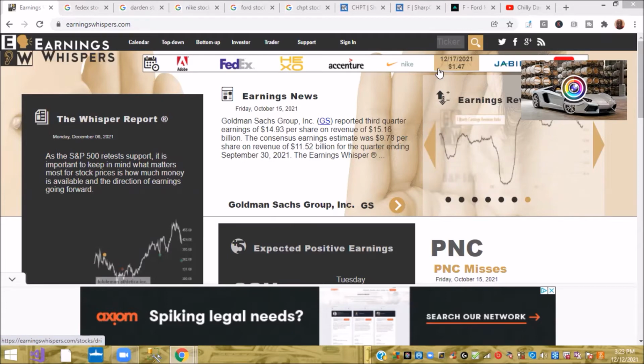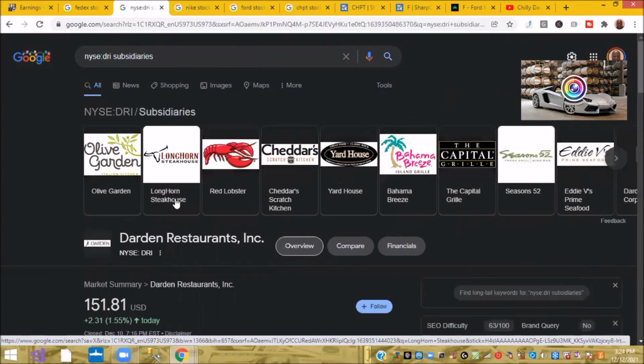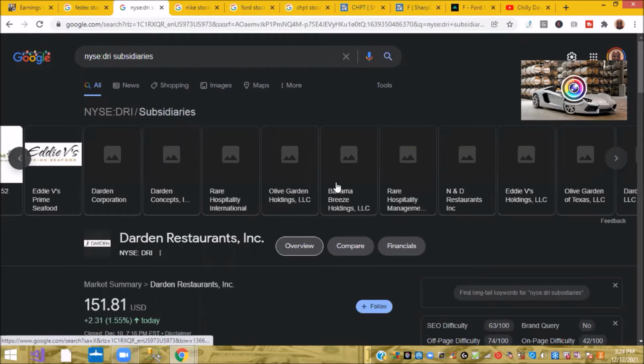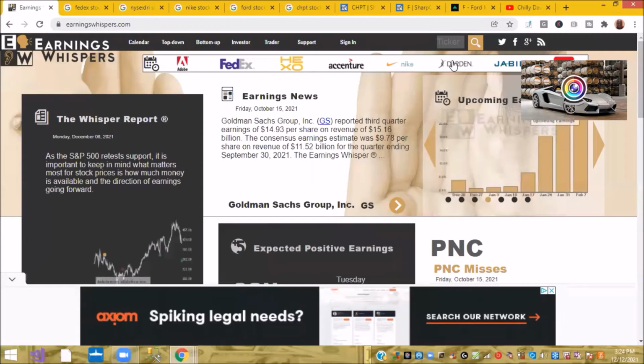Darden, which is companies like Olive Garden. They are based out of California, but basically it's a stock for restaurants. So it's Olive Garden and a few others. If we look at Darden's subsidiaries: Olive Garden, Longhorn Steakhouse, Red Lobster, and much, much more. Let's see, Darden controls Olive Garden, Longhorn Steakhouse, Red Lobster, Cheddar's, Yard House, Bahama Breeze, The Capital Grille, Seasons 52, Eddie V's Prime Seafood, and a whole host of restaurants that are very similar to that fast casual. So that's what's on the earnings call this week, Darden's. Darden's will report revenue on this Friday. So keep your eye on Darden's.